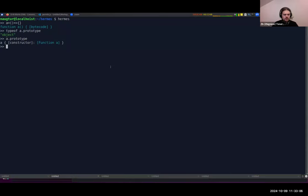So is this expected for a normal function? I mean, it's unexpected that this prototype field is here for an arrow function. So the shape of the object, is that expected? Yes. Okay.